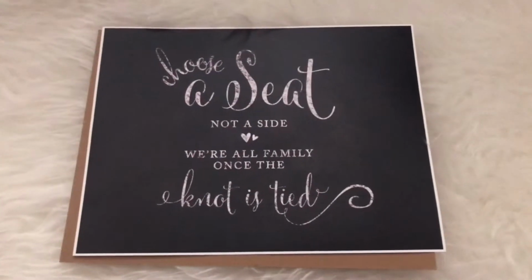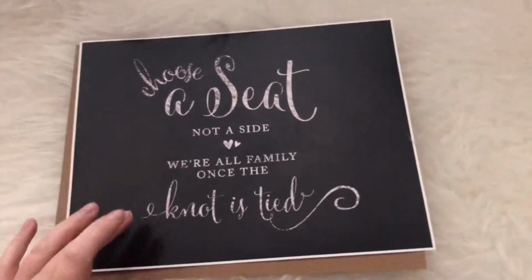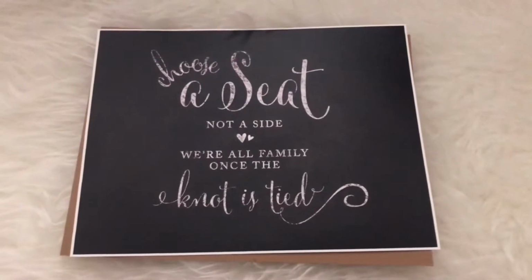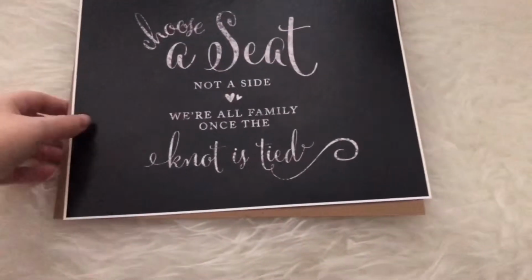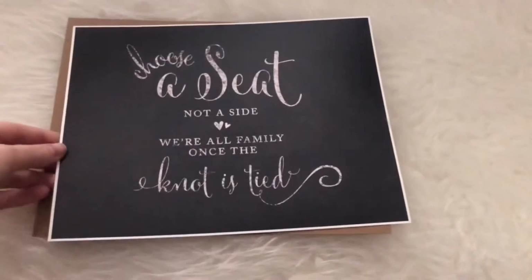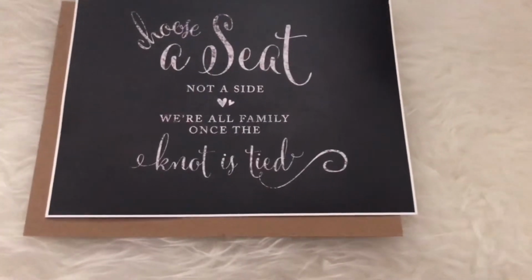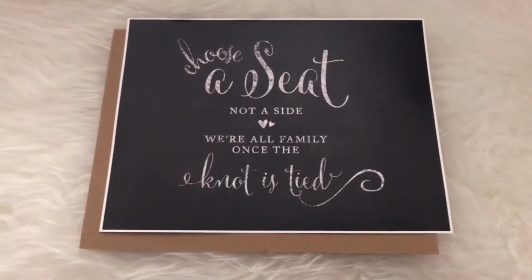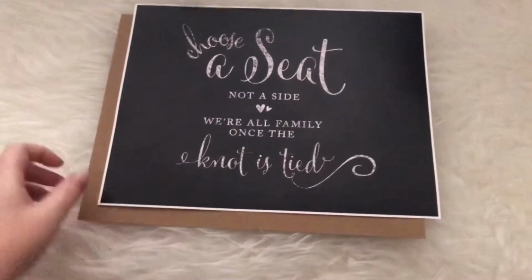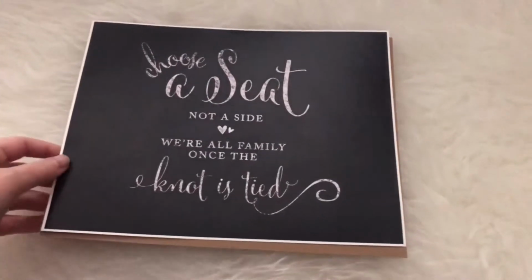But all I saw was vintage chalkboard, and I was like, oh, that's exactly what I want. So I went and ordered it because I needed something for free shipping. Then I got it yesterday and I was like, what the hell is this? Because I thought it was going to be like one of those chalkboard sign things. But then I went back and looked at it, and it does say that it is a print. So that was a user error on my part. So just be forewarned to make sure to read all of the descriptions on there.